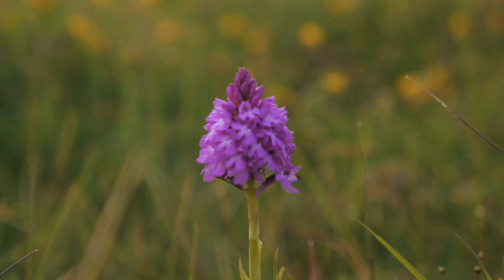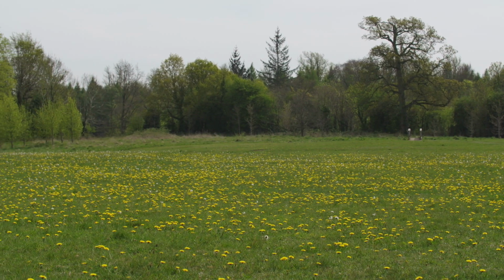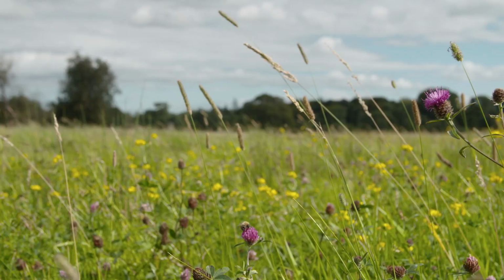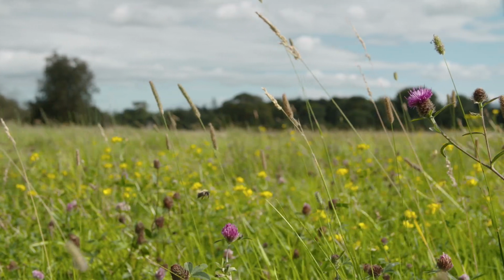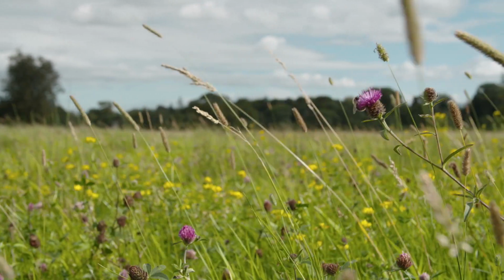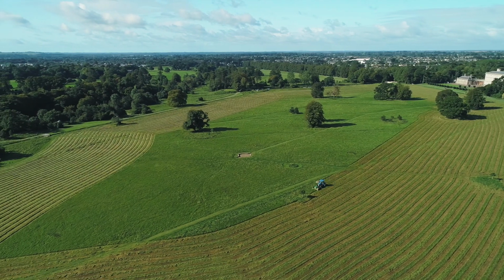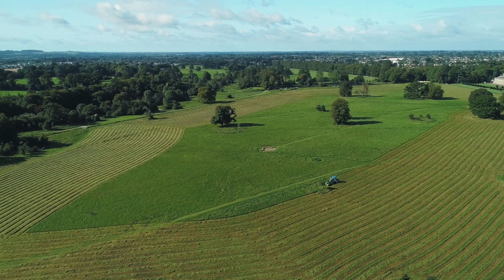The landscape restoration of the estate started in 2007, and a decision was made at that time to actually manage this as a wildflower meadow. The cutting regime is really, really important.